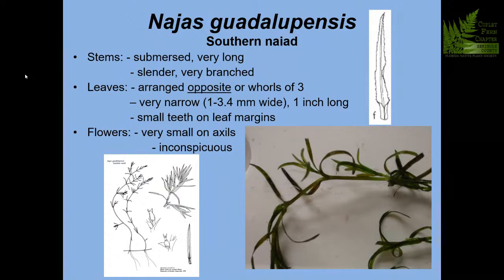So sometimes there are species that can look similar, because sometimes they can have similar size leaves, but they have alternately arranged leaves. So that's how you can always tell. So the leaves in Najas guadalupensis are narrow, but they're over a millimeter wide, but they're narrow. But you'll see they're wider than some of the others, and they're about an inch long. So this drawing up here, I think, is useful.